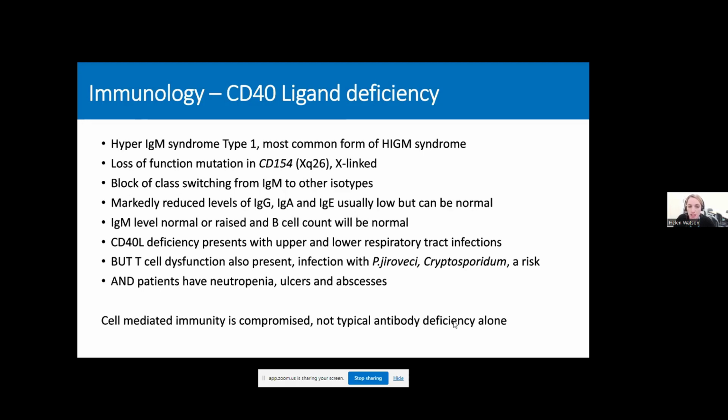Similarly, IgM is normal or raised. It doesn't have to actually be that high. And the B cell count will be normal, but their full maturation immunophenotype won't be all expressed. It won't be typical. The patients tend to present with upper and lower respiratory tract infections, which is typical of an antibody deficiency, but actually it's not limited to that, and they will go on to have other presentations of viral and fungal infections. Patients often have neutropenia and ulcers and abscesses. So really, it's all of cell-mediated immunity that is compromised. It's not just antibody deficiency.